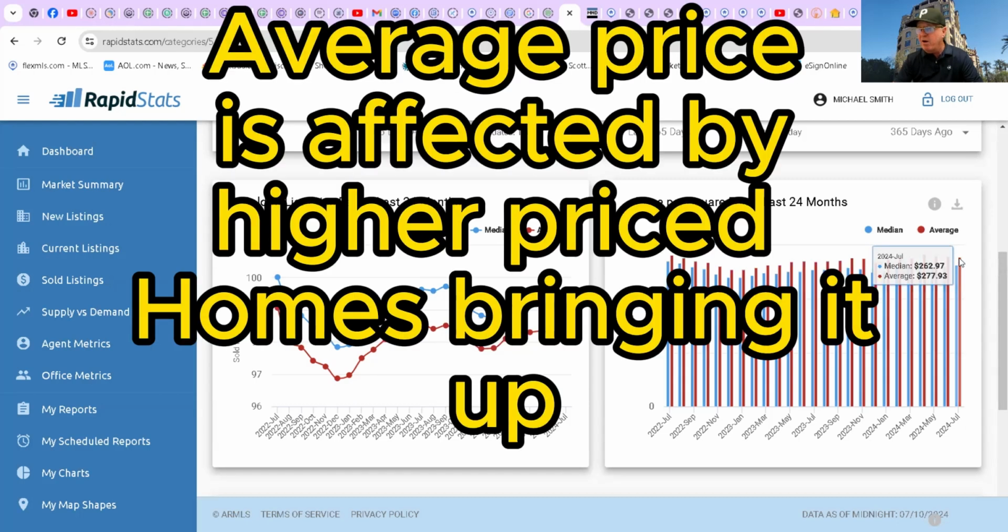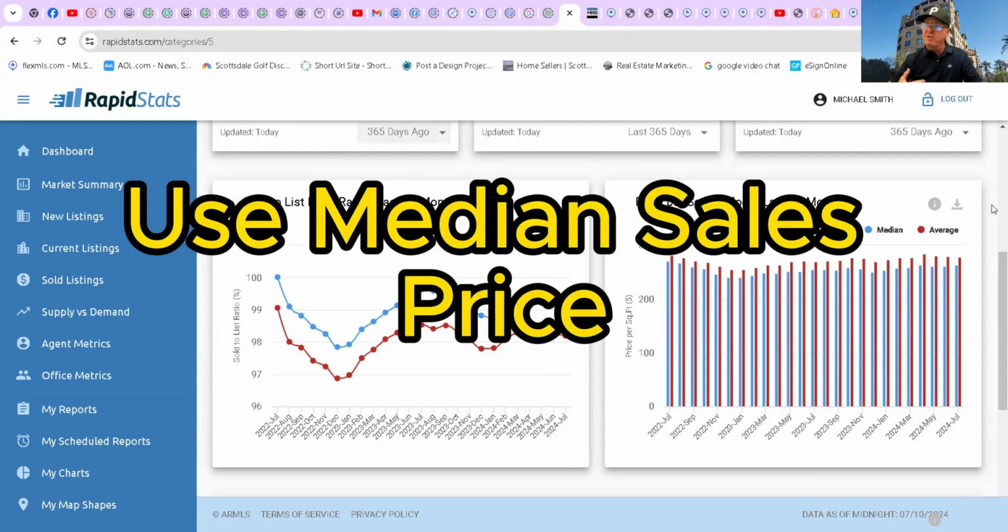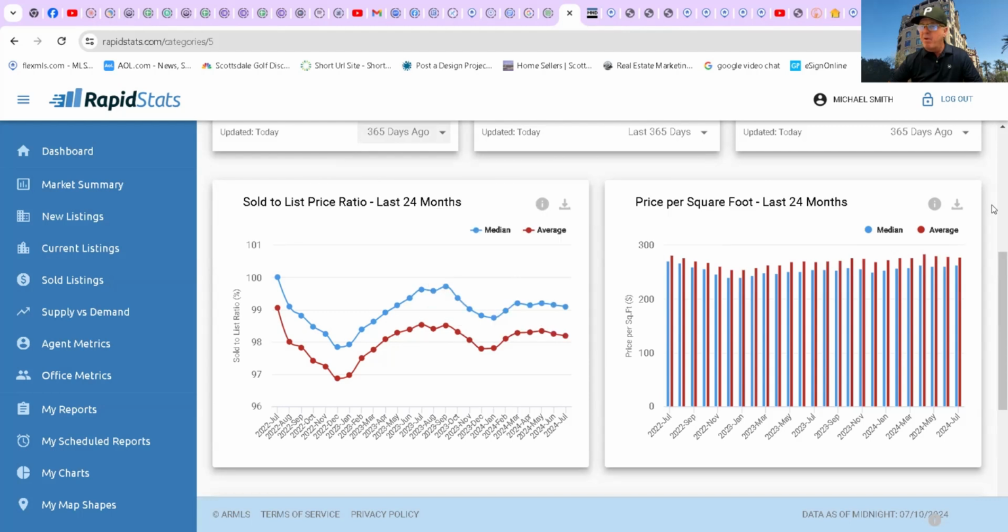You can see right here, this is price per square foot. The average is showing at $277, where the median is $262 a foot. You can do the same thing for prices. So whenever anybody's talking about the average, when they're talking about numbers, throw the information out the window, because that's all the sales, including the really expensive, the really inexpensive, divided by the total number of units, and that's not accurate, especially where Scottsdale, for an example, has properties that are a lot more expensive, so it's going to look way out of whack.